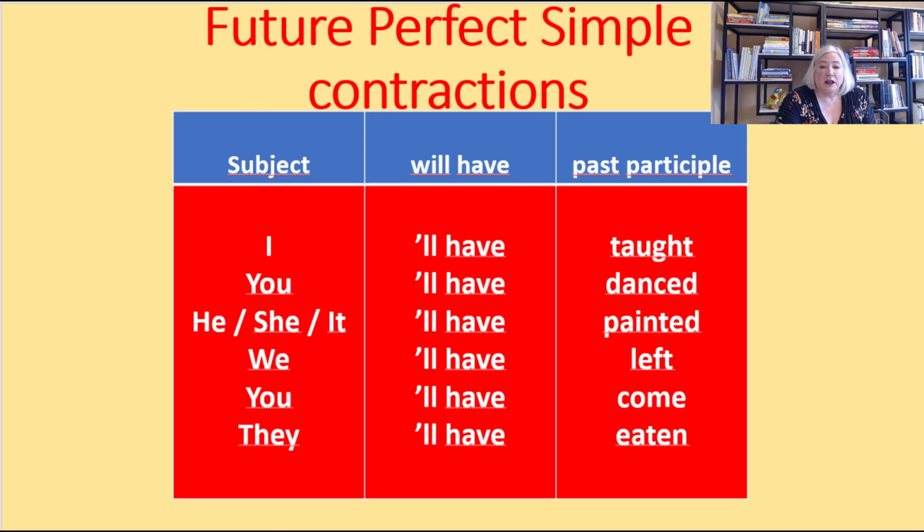Future perfect simple contractions. I'll have taught. You'll have danced. He'll have painted. She'll have painted. It'll have painted. We'll have left. You'll have come. They'll have eaten.